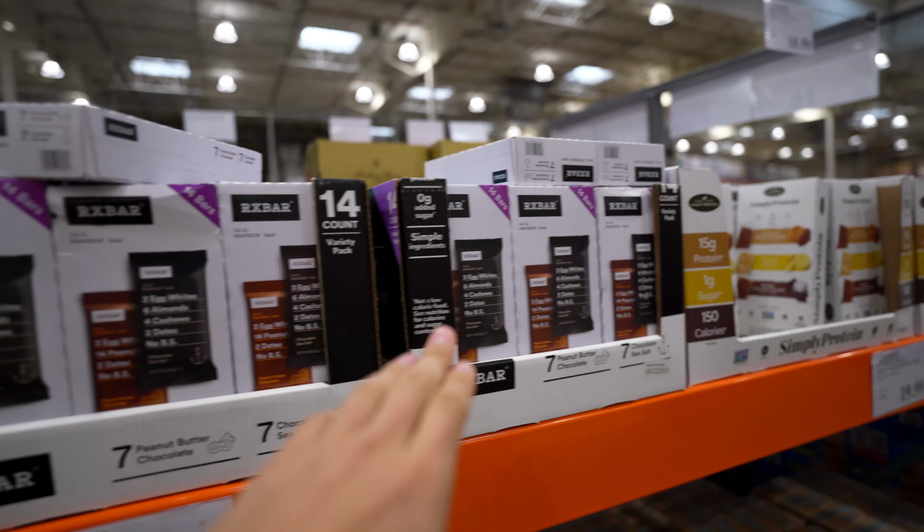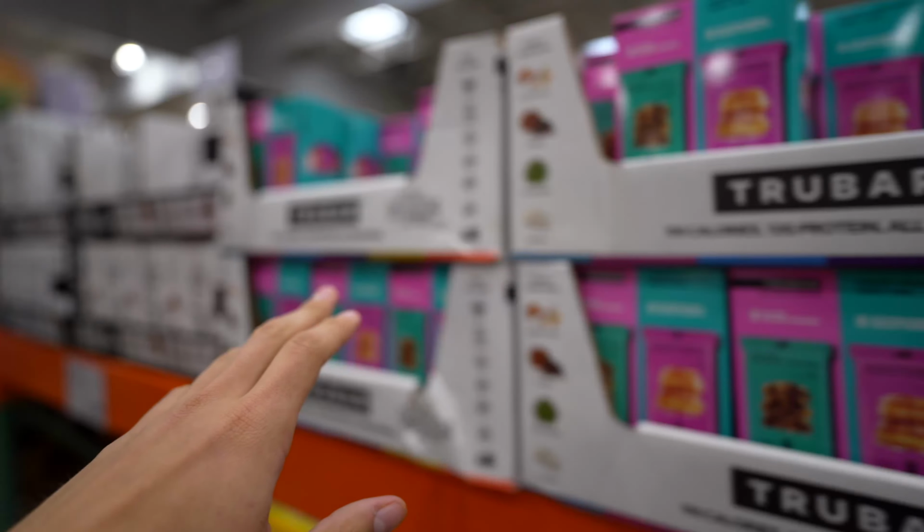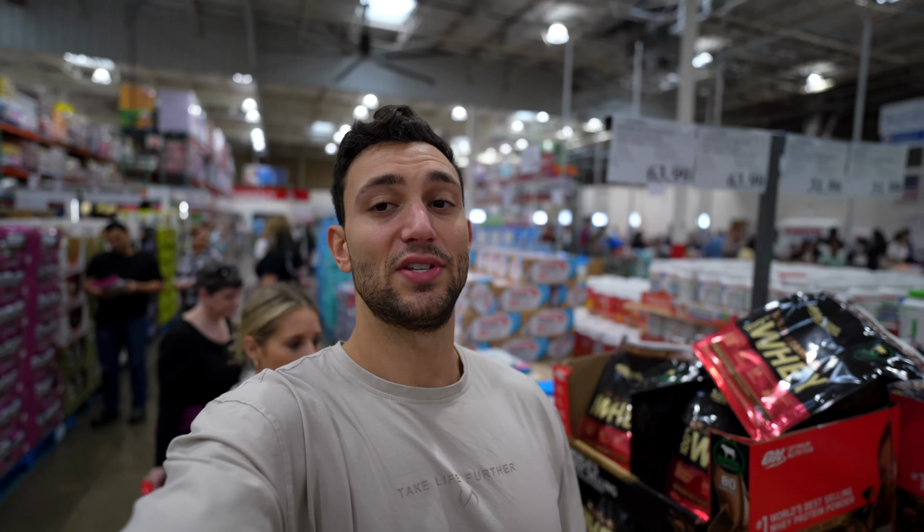Now they have a ton of variety of protein bars here. I'm so worn out from my Amazon protein bar review video that I don't think I'm gonna get any protein bars today. And same thing goes for the protein, whether it's ready to drink or powdered. They actually got rid of their protein whey isolate, which was my favorite. Now they just have standard whey concentrate, but they have a ton of ready to drink proteins like your Fairlife, everything like that.